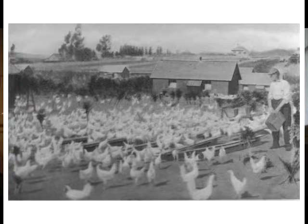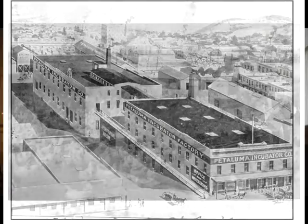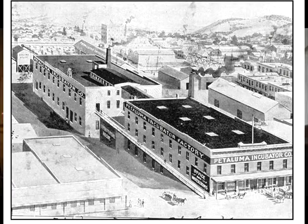So consequently, by 1885, at least 50 farms in the Petaluma area had purchased the newly invented incubator and were hatching baby chicks artificially, thanks to the Petaluma Incubator Company.